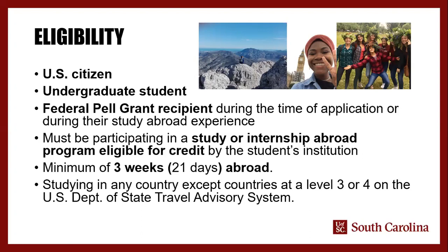Your program must be at least 3 weeks long, so that's 21 days. Travel days are not included in that 21 days, so look carefully at the program that you want to do. I know a lot of students are interested in Maymesters, but many of them will not fit this length requirement. So again, that's something you can talk with Anuja about if you're unsure.